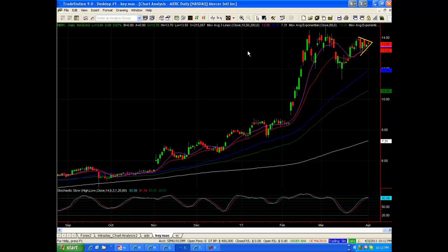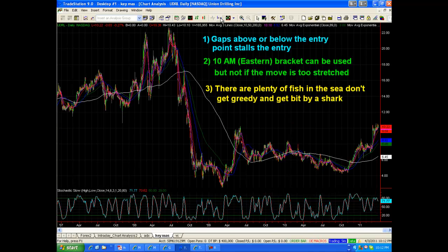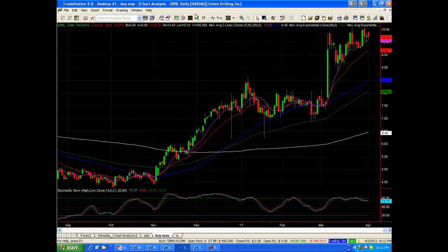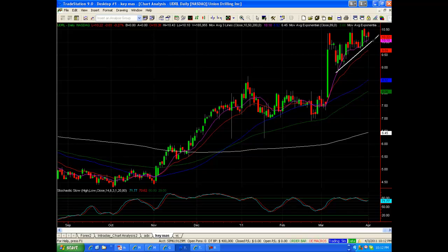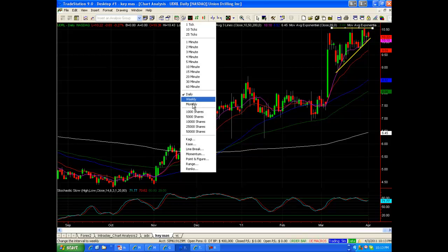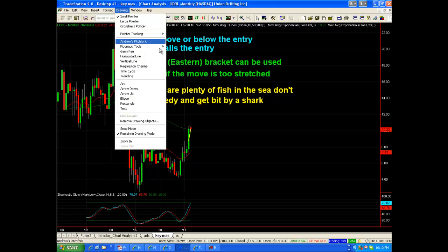Okay? And then finally, UDRL, which was the stock that had all the notes on it. Watch this one here, because this is a nice high-level coil as well. Not the thickest of stocks, but if this one got going, it had the potential to retrace more into this big impulse down.